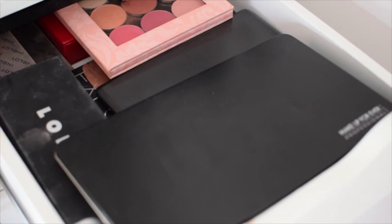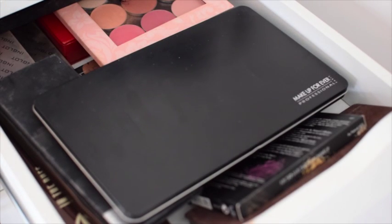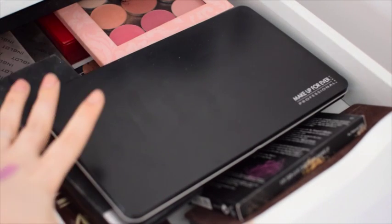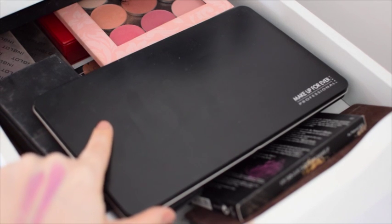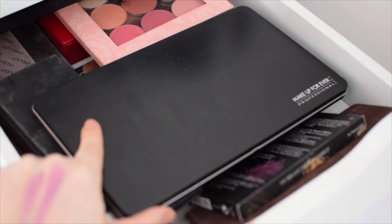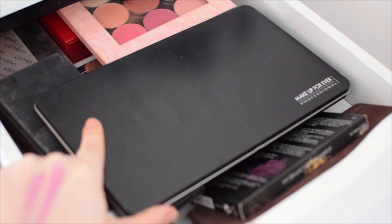Okay, so I'm going to take you right into the drawers themselves. So this is the palette drawer. This is where I store all of my eyeshadow palettes. I have quite a few. I'm going to go quickly through what I have and how I store them. This particular palette is from Makeup Forever. This is their magnetic palette. This is my absolute lifesaver because I have so many eyeshadows.